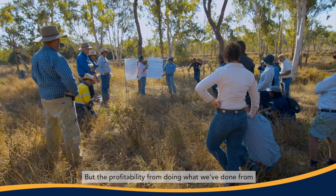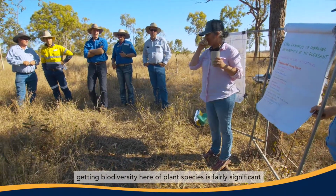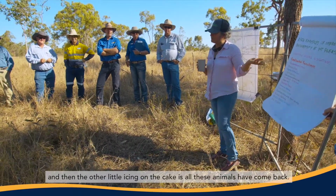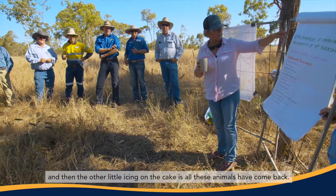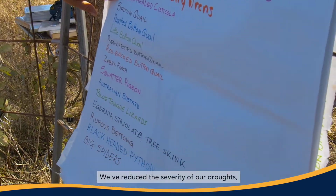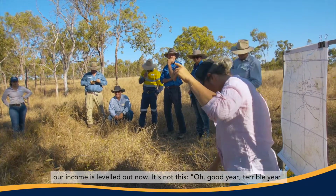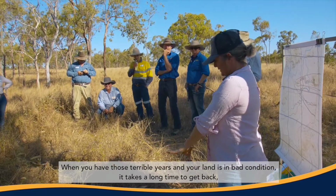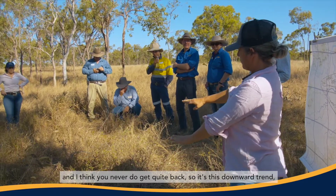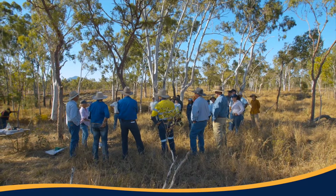But the profitability from doing what we've done, from getting diversity here of plant species, is fairly significant. And then the other little icing on the cake is all these animals have come back. We've reduced the severity of our droughts, our income is levelled out now. It's not this like, oh, good year, terrible year. When you have those terrible years and your land's in bad condition, it takes a long time to get back, and I think you never do get quite back. So it's this downward trend, whereas now we're cruising up here a bit.